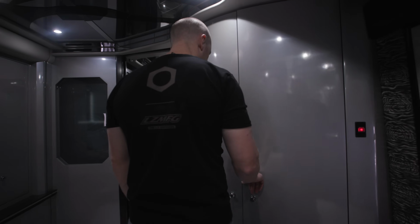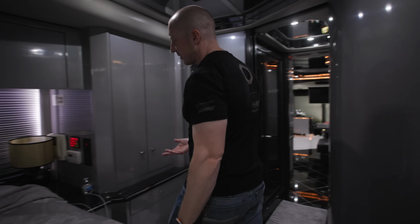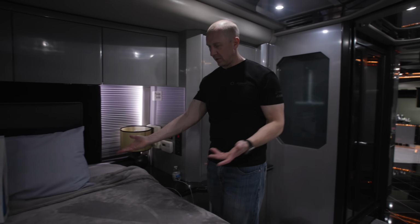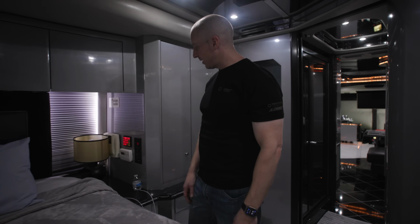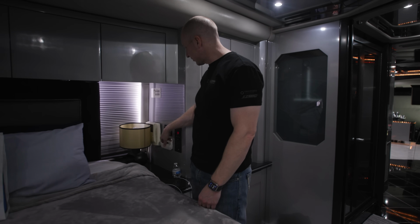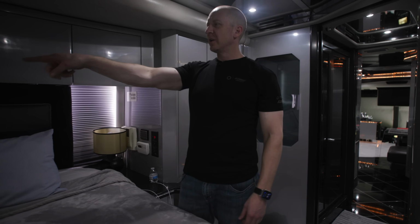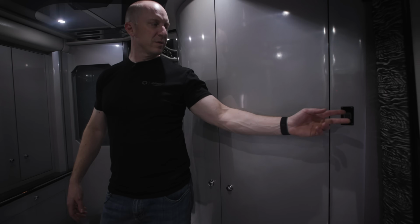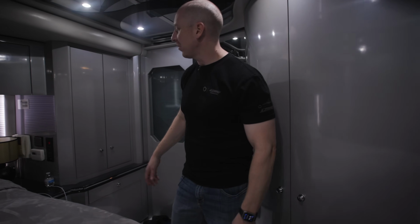The neat thing about the controls, I've basically been controlling everything from here, where if I wanted to turn all the lights off, I just hit the master lights when I'm laying down here, and it turns every light off in the place. And then you can also turn off the panel lights. Otherwise, you have these little panel control switches all over the darn place.